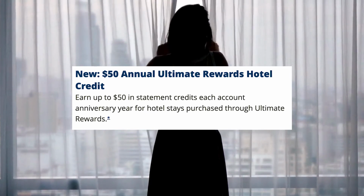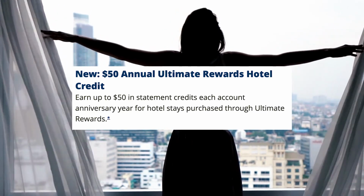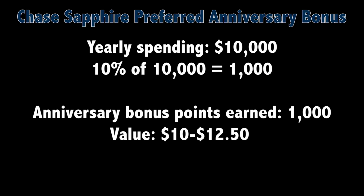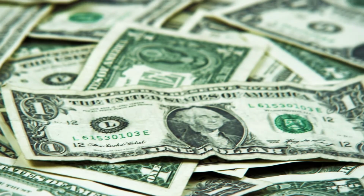First, each account anniversary year, customers will now be able to earn up to $50 in statement credits on hotel stays booked through the Ultimate Rewards portal. Secondly, when your cardholder anniversary rolls around, you'll also earn bonus points equal to 10% of what you spent on the card during the previous year. For example, if you spent $10,000 on the card, you'd receive a 1,000 point bonus on your anniversary. While that might not sound that impressive, if you are spending a lot on the card, then this bonus could help further offset your annual fee.